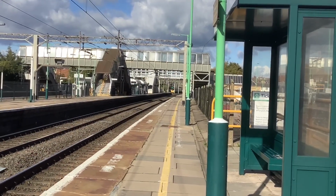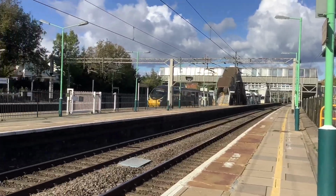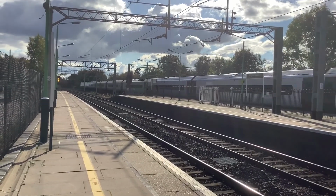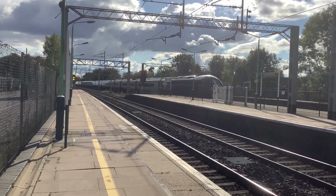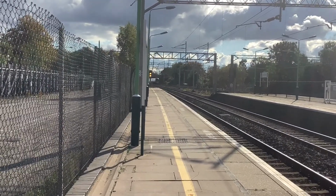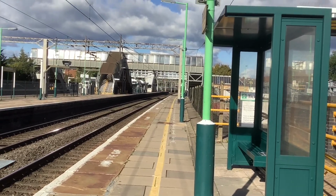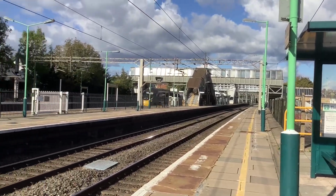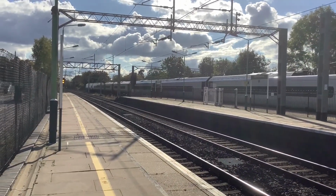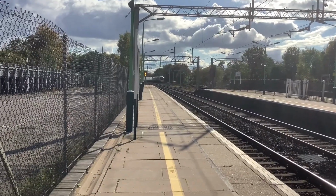Next train to pass by is going to be an Avanti West Coast class 390 Pendolino from Liverpool Lime Street to London Euston. 39134. The next train to pass by is going to be an Avanti West Coast class 390 Pendolino from Manchester Piccadilly. 390-040, and that's from Manchester Piccadilly to London Euston.